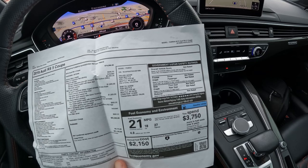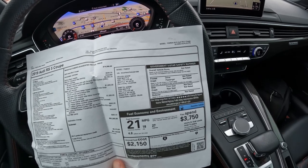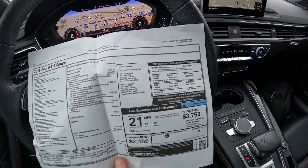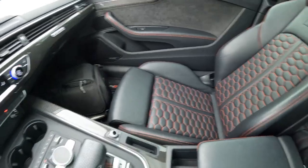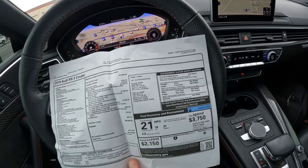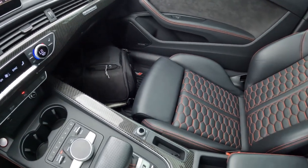Then we have the Black Optic package that's $1,500, giving you 20-inch 5-arm trapezoid design forged wheels in a bicolor finish, high gloss black exterior kit, and high gloss black exterior side mirror housings. Then the fine Napa leather package was $1,500, giving you these nice fine Napa leather seats with honeycomb stitching, fine Napa leather cover, center console and door armrests, and LED interior lighting plus package. Then if you like music, this has a Bang & Olufsen sound system with 3D sound at $950. Original MSRP was $81,125.